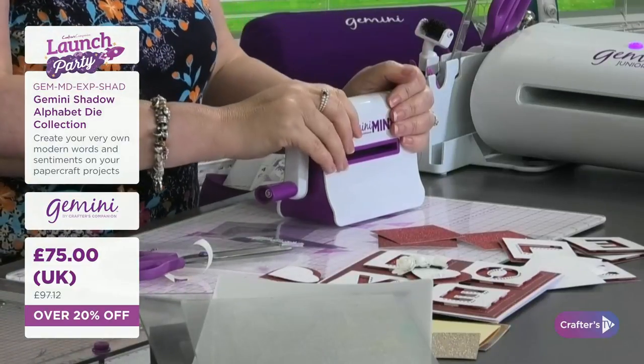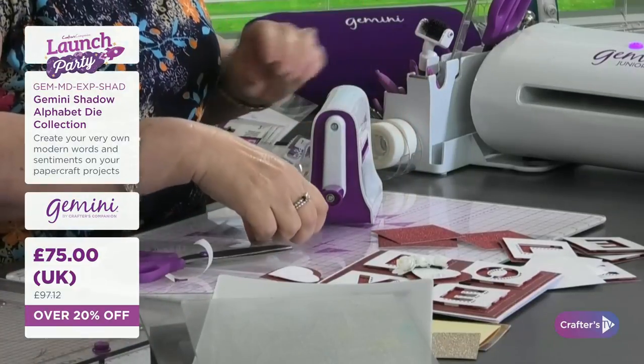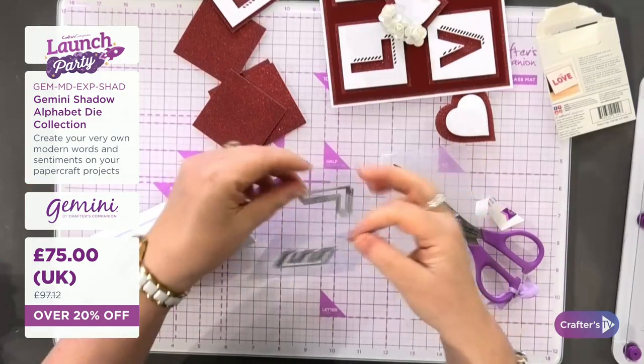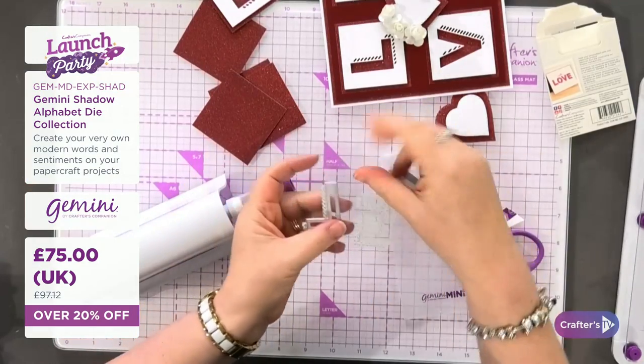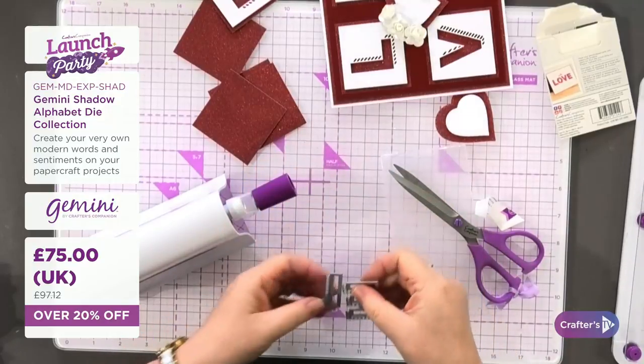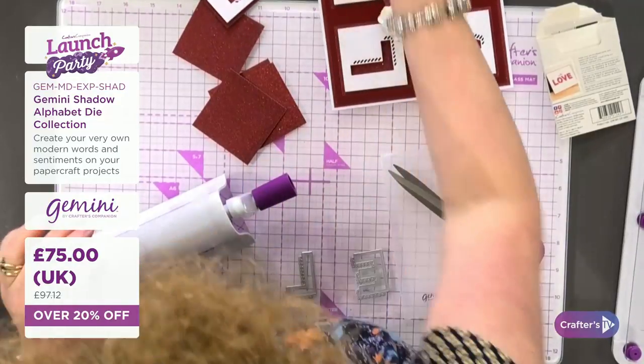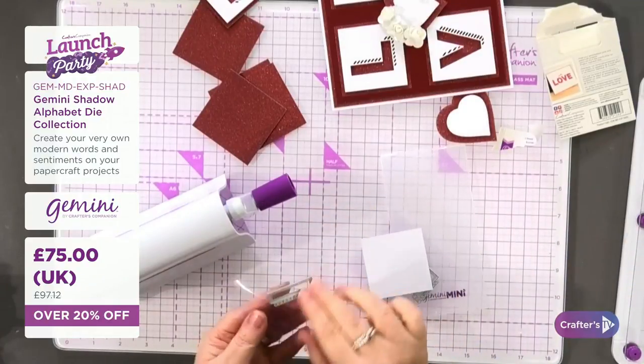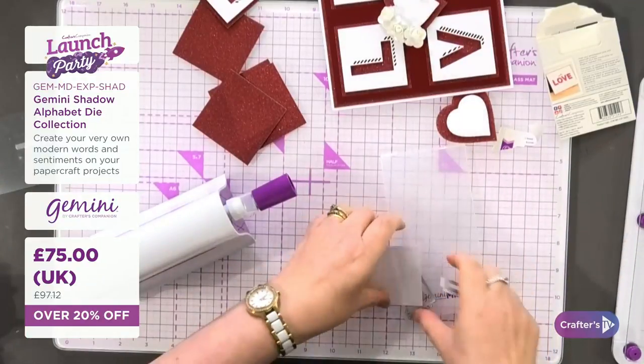So I've got my Gemini Mini here. And I've got my two dies. I've got the L and the E that I've just taken out of the packaging there. So you can see I've got the L and the E. There we go. And I'm just going to start by cutting it out. So what I've got is just a piece of white cardstock. And I'm going to cut the L in here. And you're going to see how incredibly easy this is.